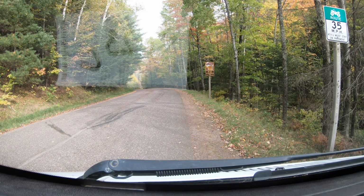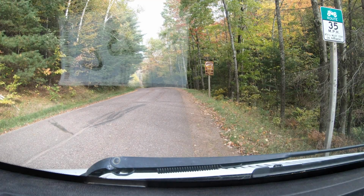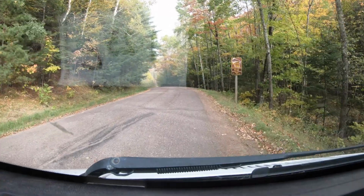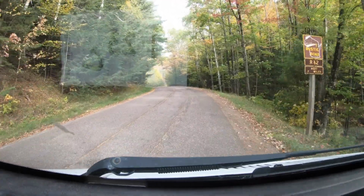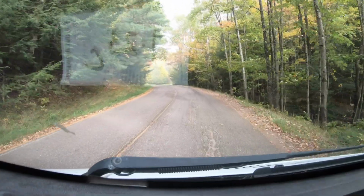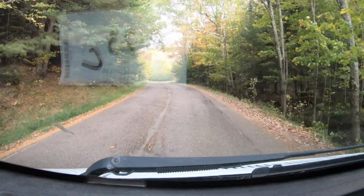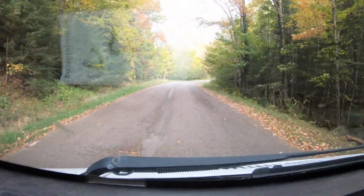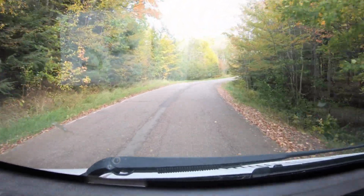So let's roll down the road here. So I'm going to drive partway, stop at Tim's. Well, I think I'll drive the whole thing and come back to Tim's Hill. Let's do that. It's only 2 miles long. And by the way, it is autumn and I've caught the color.